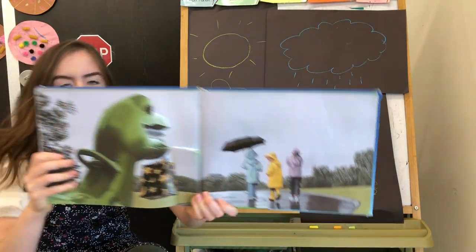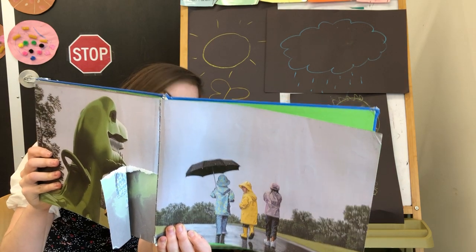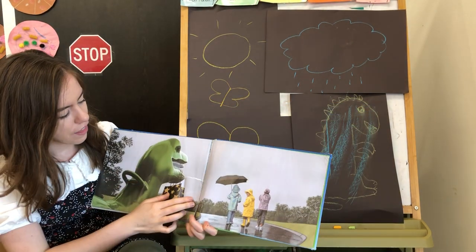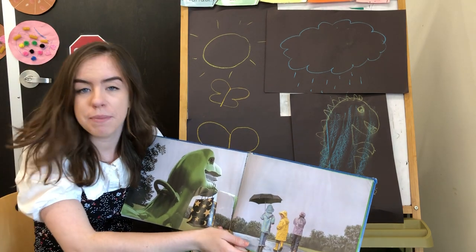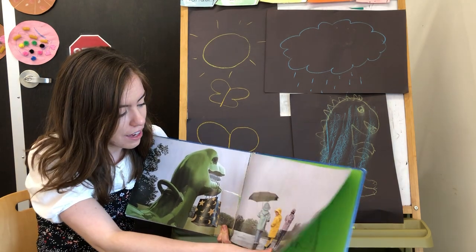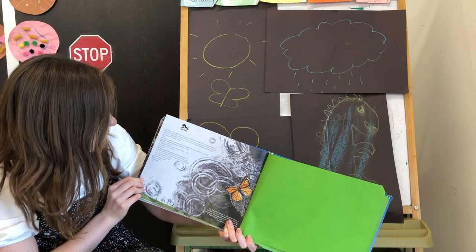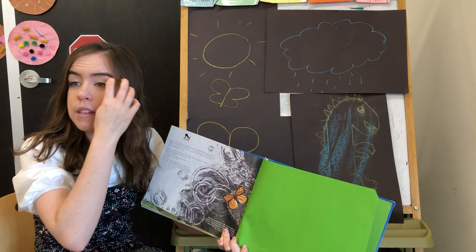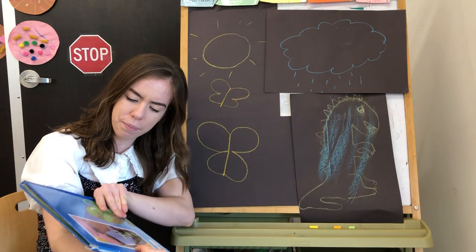And now it looks like, what do you think they're gonna go do? Yeah, it looks like they got their umbrella and maybe they're walking back away from the dinosaur. So maybe they're gonna go home, yeah. And that's the end of our story. And look, there's the butterfly. Wow, that was written in 2010. That was 10 years ago. That was such a cool book.